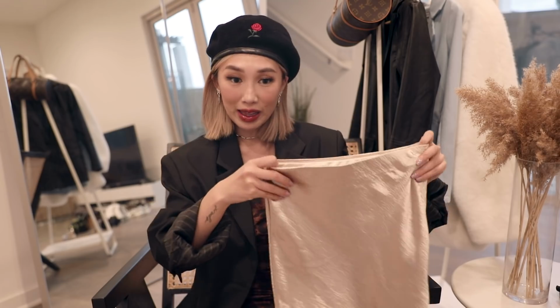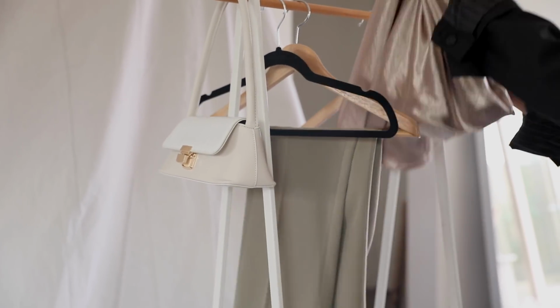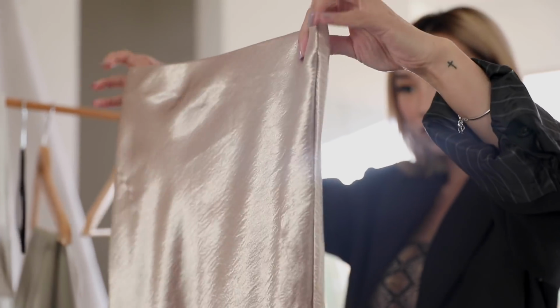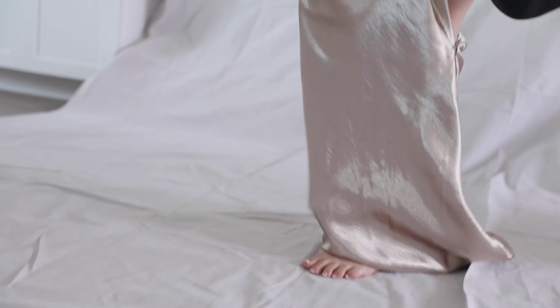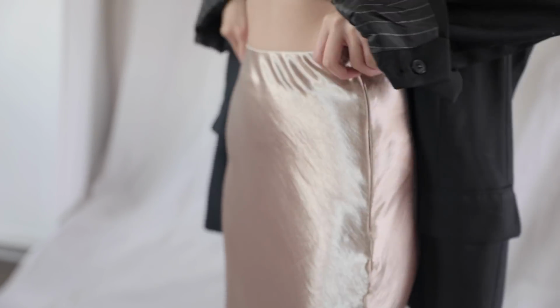For this outfit that I'm showing you, I decided to wear this really beautiful champagne satin skirt I got from Yes Style. The quality is absolutely amazing. The only problem with this, and I would say be careful if you decide to pick this up, is that it can easily get caught into things because the material is so nice and silky. So just be careful with that.